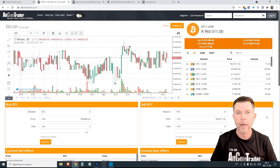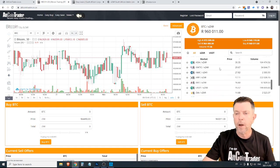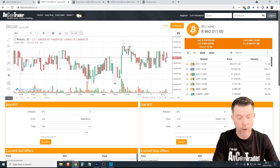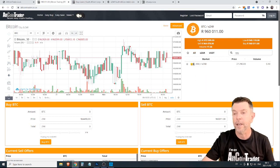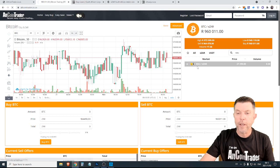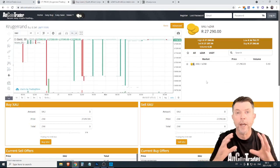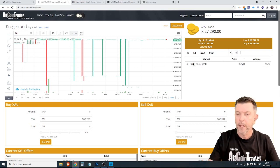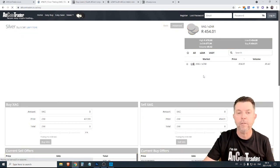So let's talk about gold and silver. A lot of people know that you can trade cryptocurrencies on Altcoin Trader. And of course, we've got a range of cryptocurrencies that you can trade. But not many people know that you can trade physical assets like gold. If we have a look here, we've got gold trading on the platform. And I must emphasize that this is physical gold. It's not paper gold. In this case, it's Kruger Rand coins. The same with silver. If we have a look here, we are trading silver.